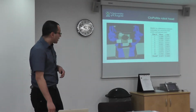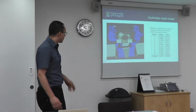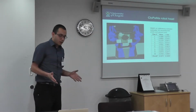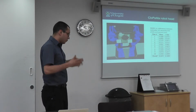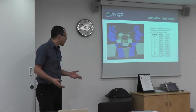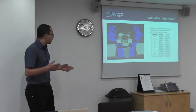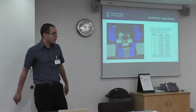The whole Clopema stack is developed on ROS and in Ubuntu, so it's freely available as part of the outcomes of the project. So, well, in order to integrate the robot head into the robot, we perform the standard OpenCV calibration algorithm, and also hand-eye calibration to integrate both cameras with respect to the whole kinematic chain of the robot.